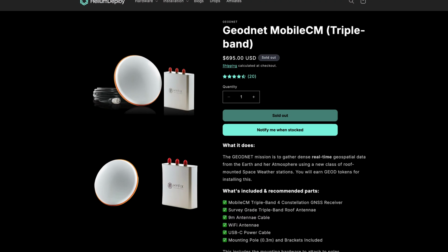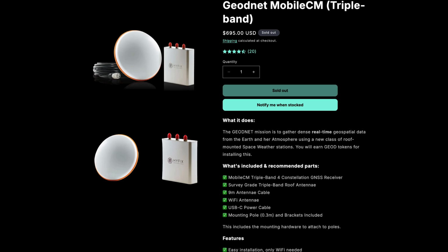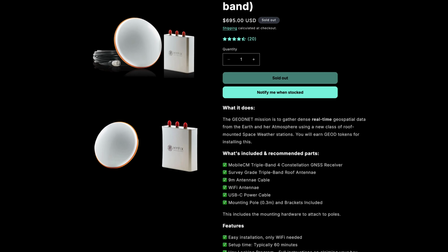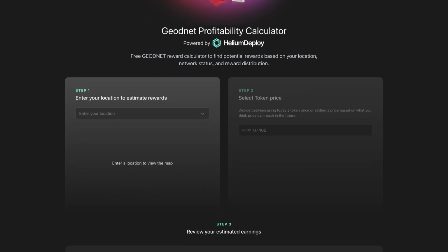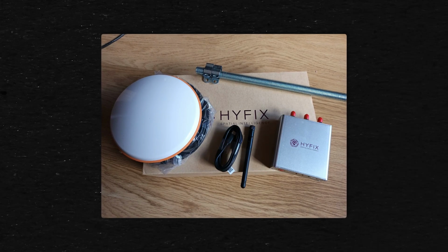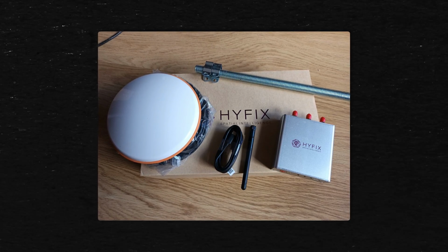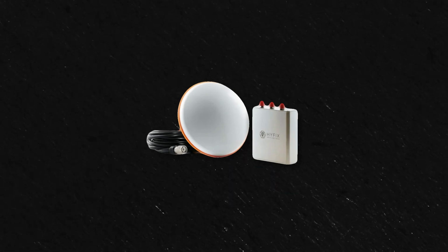So this device that we got from Helium Deploy, which we are a proud affiliate of, comes in at about $700. They have a rewards estimator. I encourage you to punch in your install location and see what it would estimate for you. This little Geodnet kit is honestly kind of adorable. When you look at the pictures, I thought it was going to be way bigger, but then I pull out a dish that's the size of a cereal bowl.